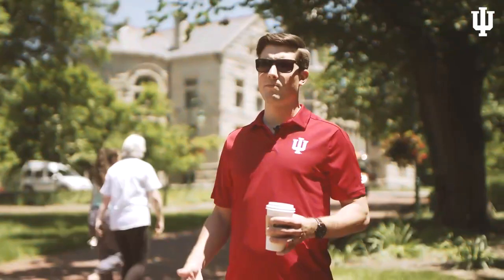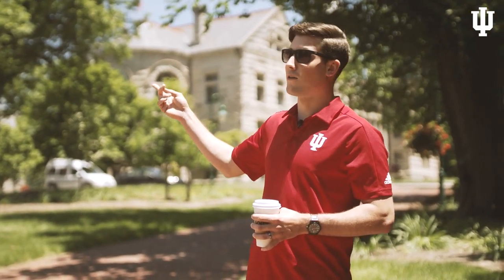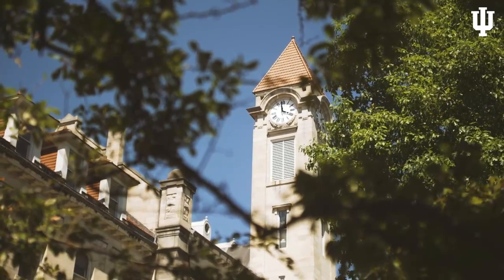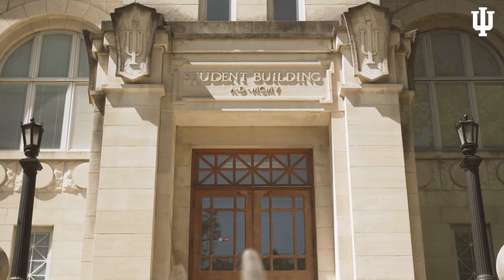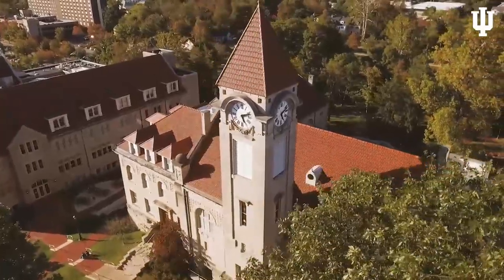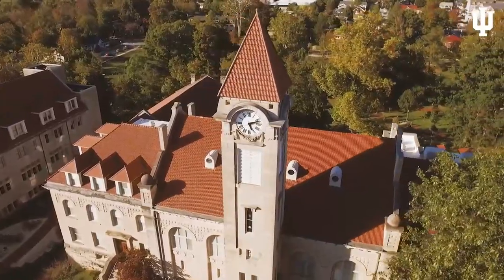If we were typically doing this right on cue, you got the student building with the clock tower. This is one of the historical buildings in Indiana. If you're going to take a picture or come into Bloomington, you're going to get your picture taken in front of this building right here. There's not too many classes that you would necessarily take in this building.